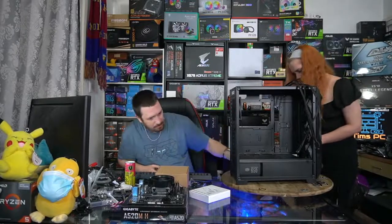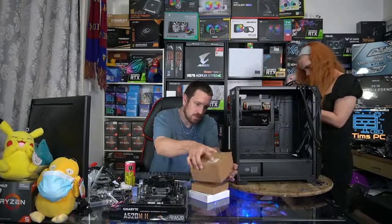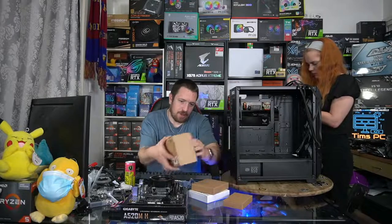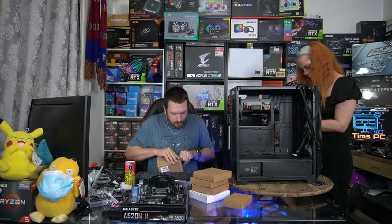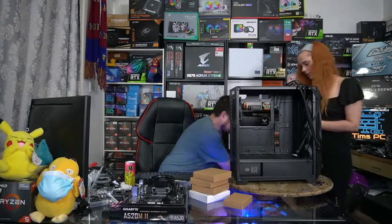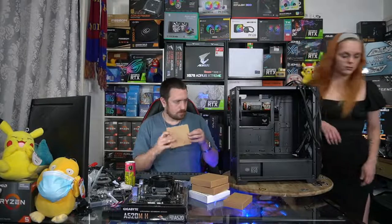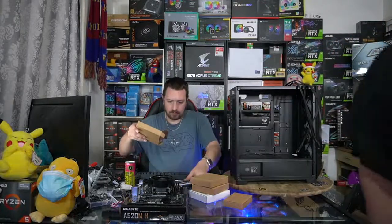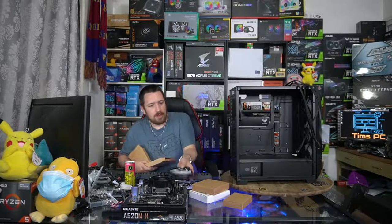Okay, so I've just stashed all those excess cables down there with the power supply. And we've got some RGB fans. These are 5 volt addressable RGB fans. Just screw these fans in and we'll be sorted.